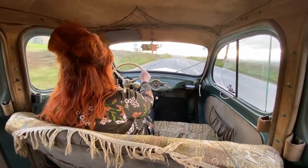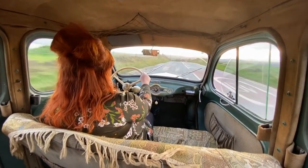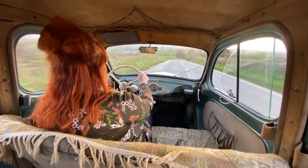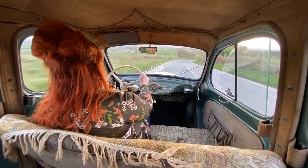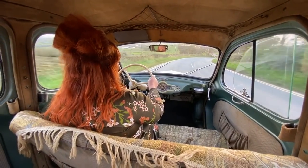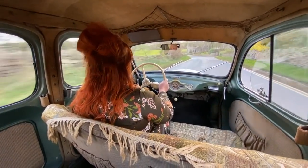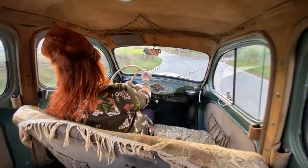Now, although it is a bit rattly and it's kind of slow, what I like about it is the handling is a lot sharper than I expected. I thought that it would be all over the road, but actually, as you can see, we don't really have to turn the steering wheel that much for it to start behaving.